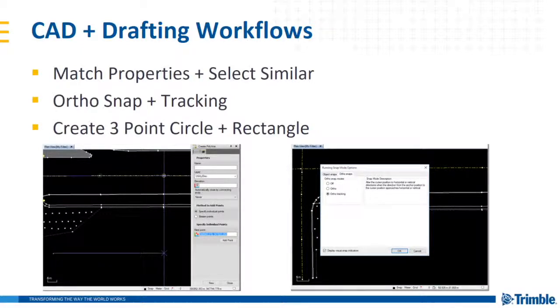A nice handy ease of use feature that we've added in conjunction with ortho snap is if you press and hold the shift key on your keyboard, you can toggle the ortho snap without opening the ortho snap menu dialog, as you see there on the right.